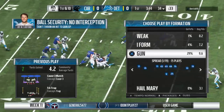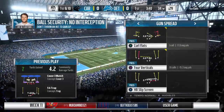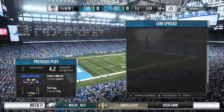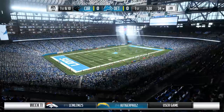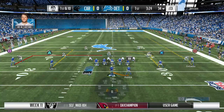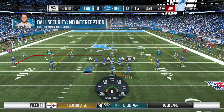So many teams want to throw the ball in this situation nowadays, but I love watching a team that has enough confidence to go ahead and run the football. In that situation, that's almost a tendency breaker. Counting down toward the midway point in quarter one. Big 20, big 20.